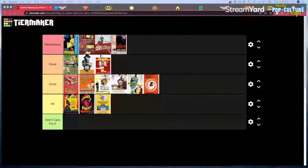Next category in the greats, it's The Man Who Knew Too Much, and Family Plot, followed by Torn Curtain. In the good category, we got Saboteur, then Marnie, then Birds, then Rebecca, followed by Shadow of a Doubt, and finally Vertigo. And in the last category, which I just thought was okay, was The Trouble with Harry.